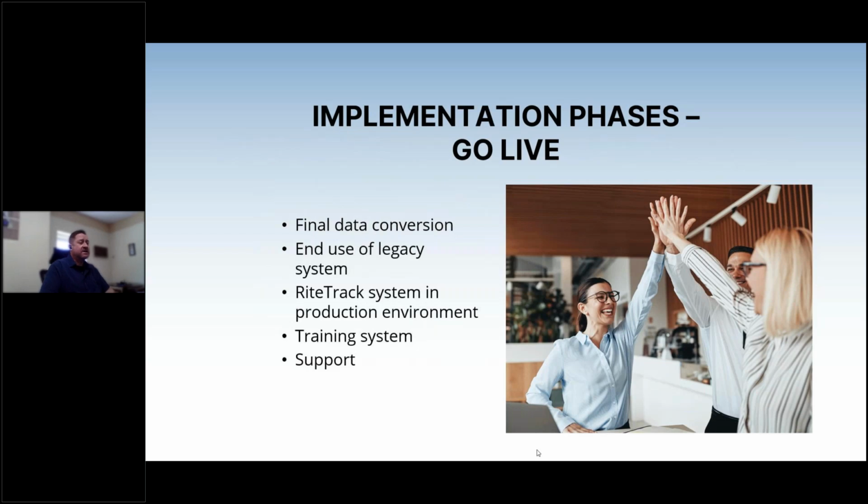Our philosophy is RiteTrack should work correctly without error, and users should be appropriately trained on how to use the system. And if either of those situations are not in effect, then we need to work to remedy those things. And so Handle remains beside you and behind you as a partner as you go forward with your usage of the system.